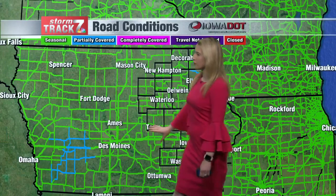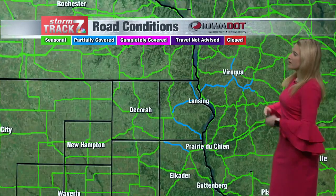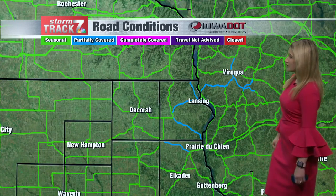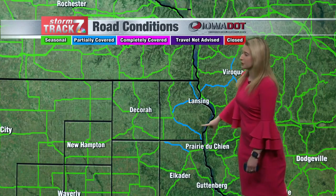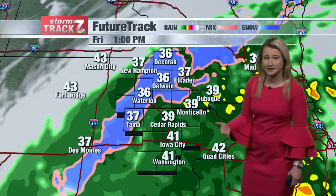Still some partially covered roads with slush back to the west of Des Moines and southwest corner of the state, but here at home we're finally starting to pop up on the map. We have partially covered roads of slush. We've got a little mix of snow and sleet too, near Lansing all the way down to Prairie du Chien. So if you're traveling in these locations, just be mindful of those potential slick spots.